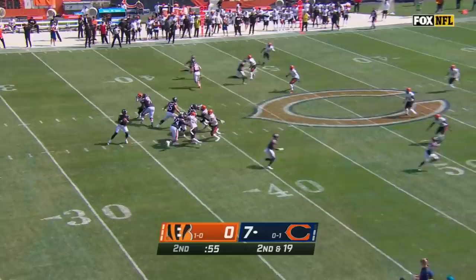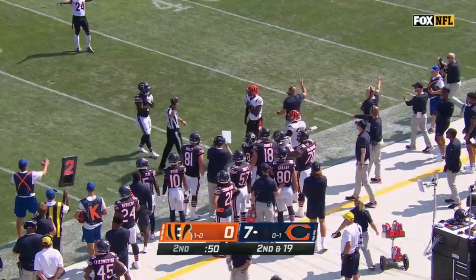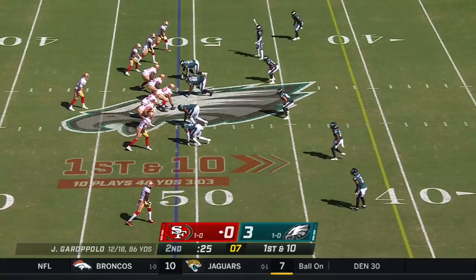Justin Fields to go. To the sideline now. Tall throw. Climbing the ladder to pull it down. Marquise Goodwin with Eli Apple. Hasty motions out to empty the set.